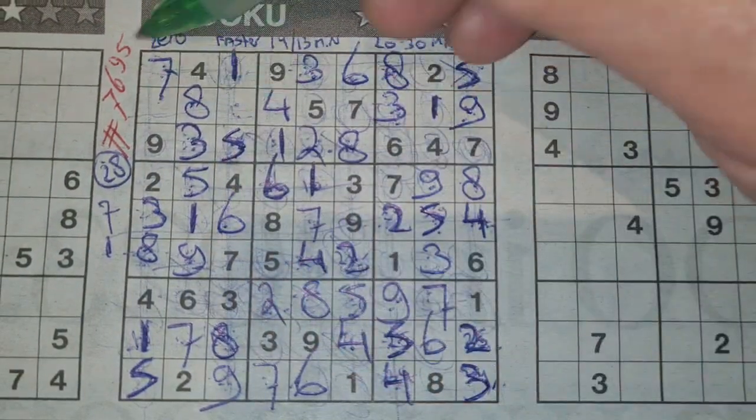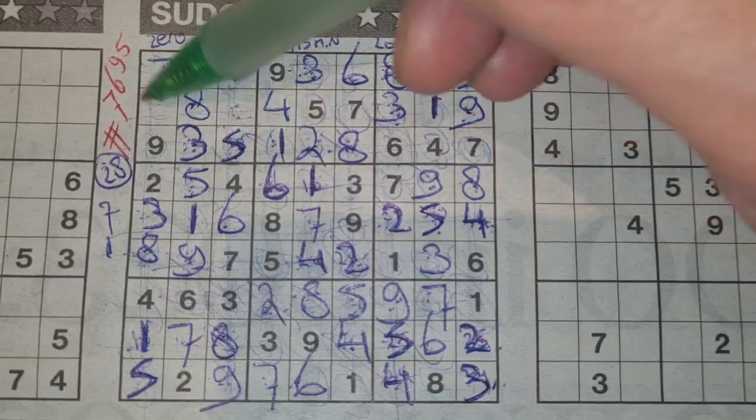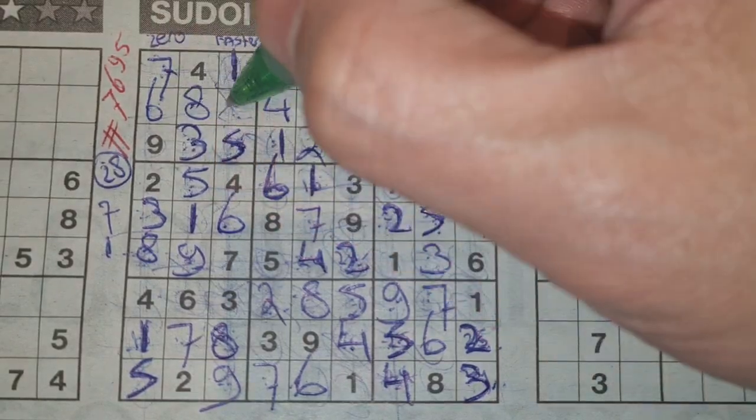And the final 2 numbers in this big square. 4 numbers. The 1, the 2 is missing. The 3, the 4, the 5, and the 6 is missing. 2 and 6. We have a 6 in the third column, no 6 there. 6 should be here, and the 2 goes there.